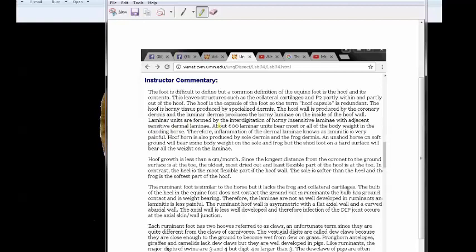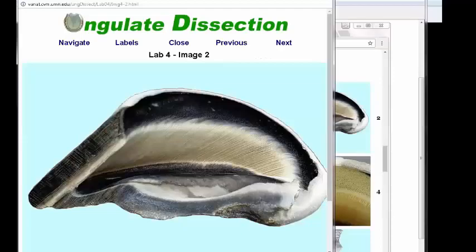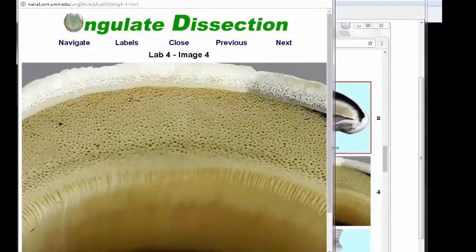Let's look at that. I want to show you exactly what he's talking about here. So hold on. Here is the insensitive lamina that he's talking about, right here on the inside of the hoof wall. And there it is again, right there.